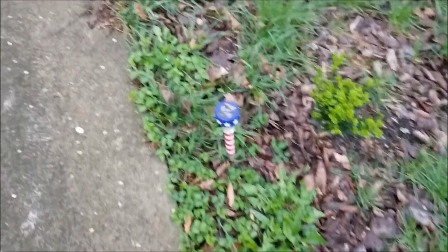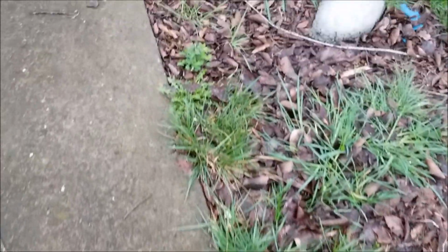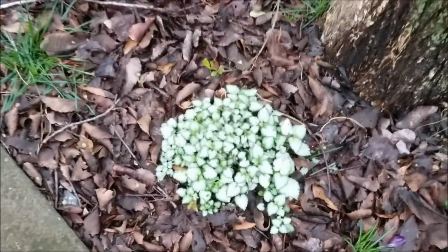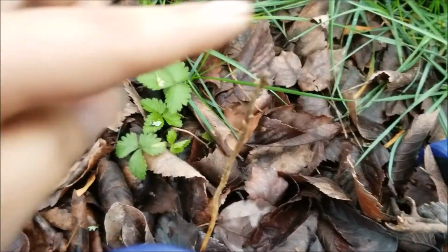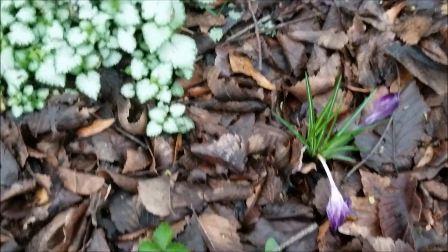And then just some boxwoods. I would like to have little gumdrops or little balls on both sides of my driveway at some point. Some lamium. That looks nice and healthy. And then there's supposed to be a turtle head here. This stick right here, I don't know if that's gonna come back up. I hope so.